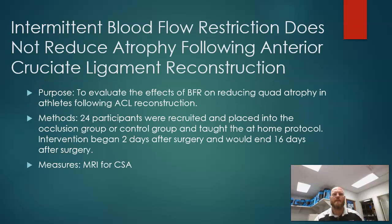Intermittent BFR does not reduce atrophy following anterior cruciate ligament reconstruction. The purpose was to evaluate the effects of BFR on reducing quad atrophy in athletes following ACL reconstruction. To do this, 24 participants were recruited and placed in the intervention group or control group and taught the at-home protocol. The intervention began 2 days after surgery and would end 16 days after surgery, and the only measure was an MRI for CSA.